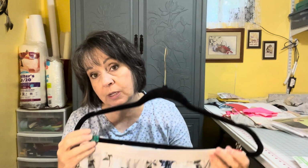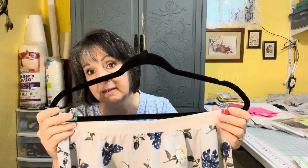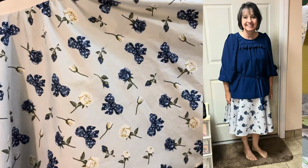So I did do this a little bit differently than the pattern suggested. It called for a zipper and for a waistband. But I decided that I had this 2-inch wide elastic, and I just did an elastic waistband. I measured it to fit up over my hips, just so I knew I had enough width. And then I quarter marked the elastic and the skirt. And I just sewed that on, and I love the way it's come out. So that is my skirt.